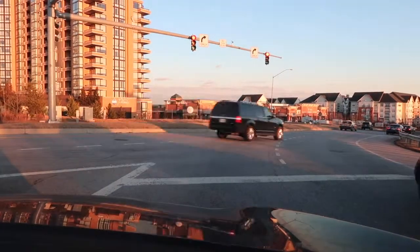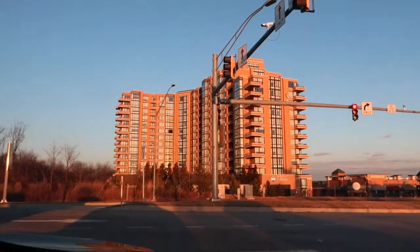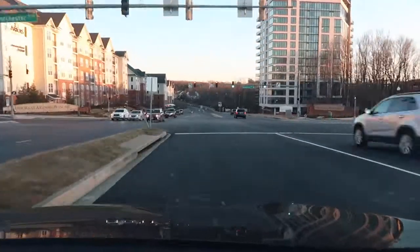Guys, we used to live in those apartments right there. Palisades. That's the first place we lived when we moved to Maryland.